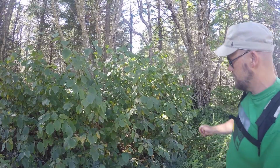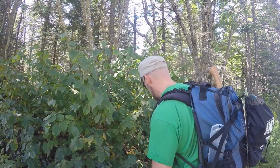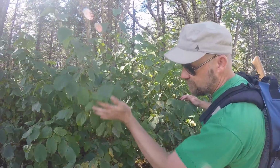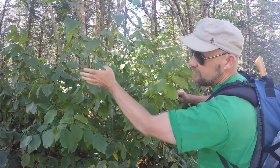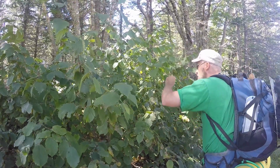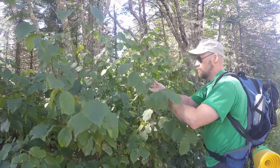This tree here that looks like an alder is actually a hazelnut tree. Most of the time, by this time of the year, the squirrels have gotten them all. We're lucky to find some at all. Oh, we do have a few here.